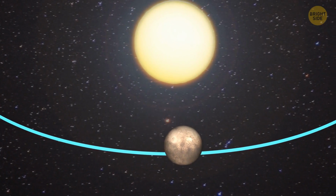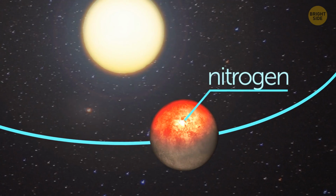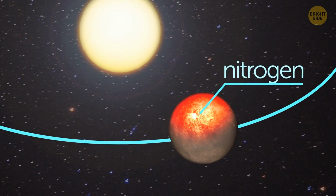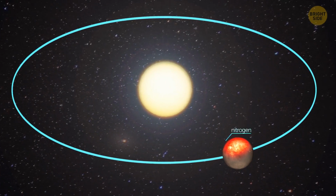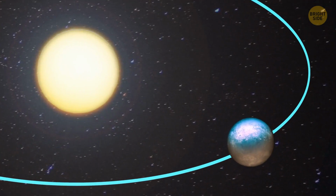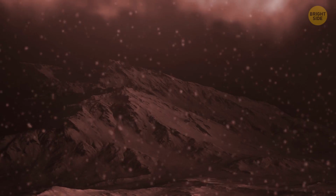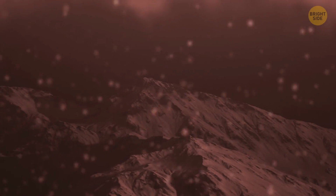When its orbit takes Pluto closer to the sun, the extra heat warms up a kind of thin atmosphere made primarily from nitrogen, an element our Earth also has in its atmosphere. Right after it's created, it gradually escapes Pluto's weak gravity. When the dwarf planet moves away from the sun, the atmosphere freezes and goes back to its solid state, falling back down to the surface of Pluto as nitrogen snowflakes.